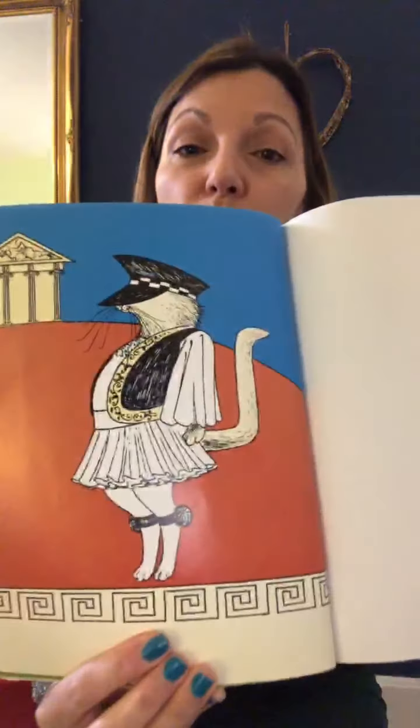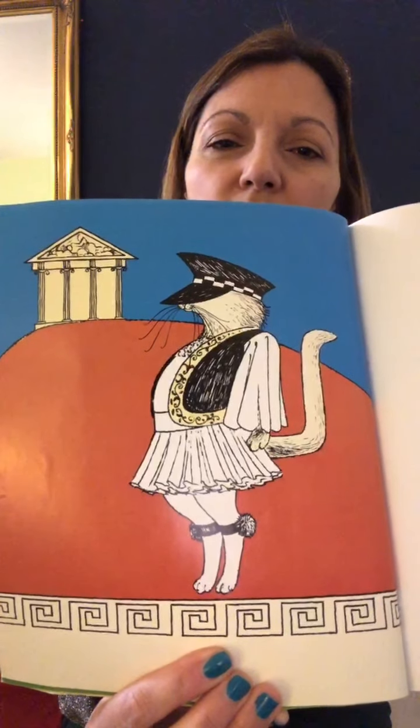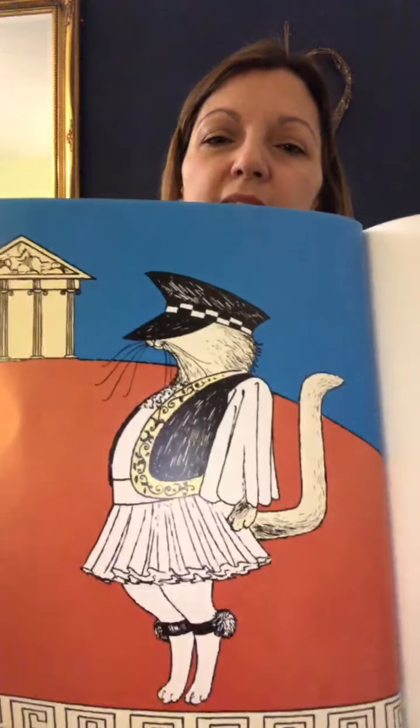Oh, another cat. Let's have a look. Oh, let's see. Oh, it's the cat from Greece. Can you see those Grecian columns in the background, a temple in the background there? He's wearing a very fancy outfit, Greek outfit, and he's got his police cap on.